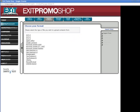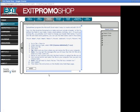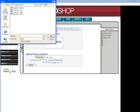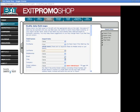All right, so we're going to click on Import Contacts up at the top. We're going to choose Microsoft Excel. We're going to go into Next. We'll choose Potentials. We'll choose the file. First, last, and email.